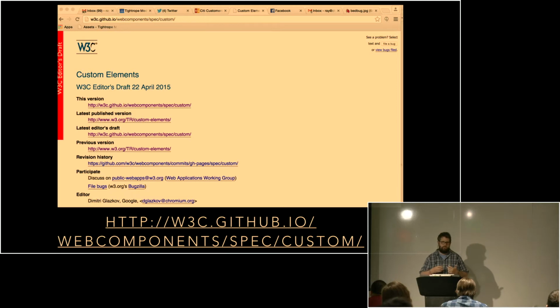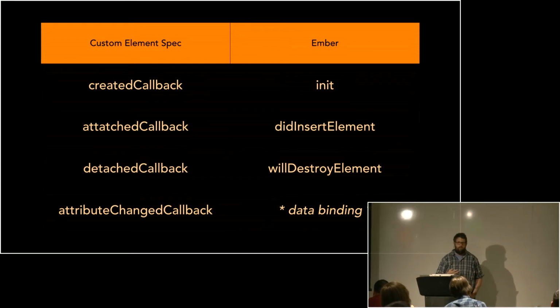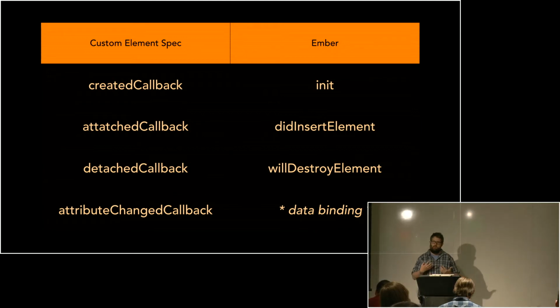The spec is actually mostly just some life cycle hooks, which we'll get into in a second, and a whole bunch about what order those hooks are called in, and that's most of the spec. So we can see that the custom element spec defines some life cycle events, like created callback, which in Ember we have init, attached callback, which in Ember we have didInsertElement, detached, willDestroyElement, and then it also has a hook for whenever attributes are updated.